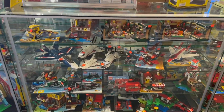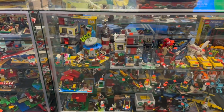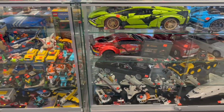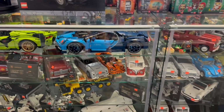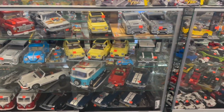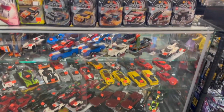Here's a bunch more built sets. You got some Friends, the TV show, up above there. You got a little Majestic Tiger I see there. A bunch of the Technic vehicles. Just tons and tons of built sets. And I think that's what they have right now.